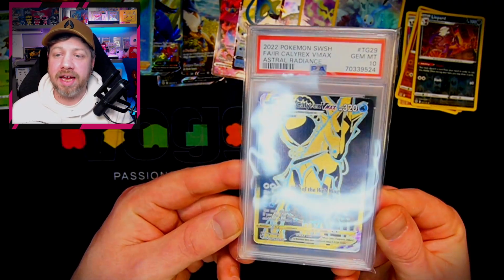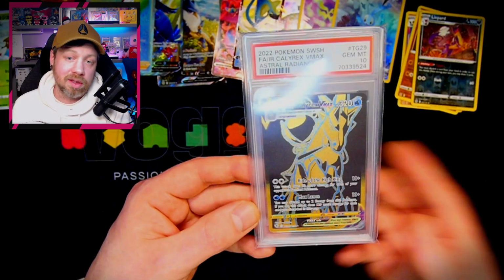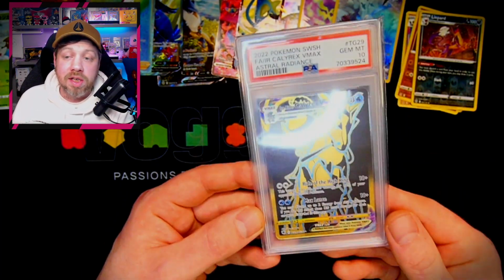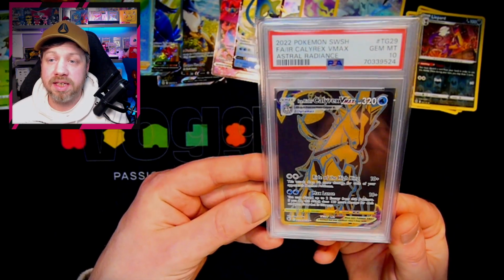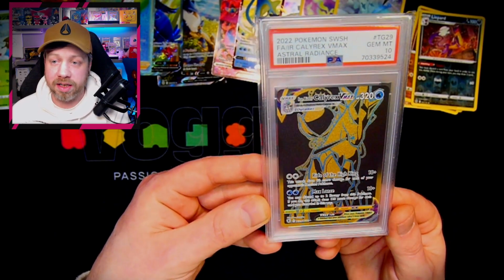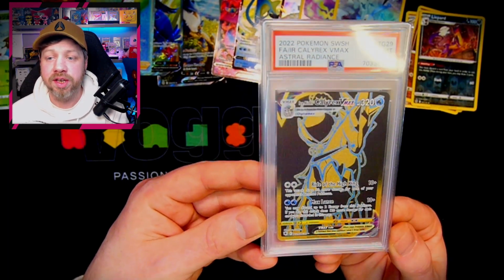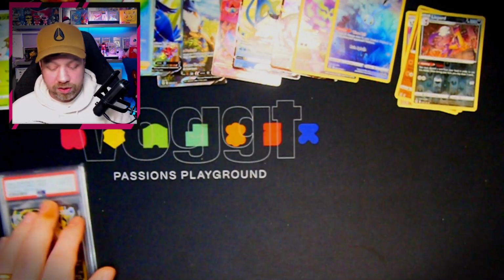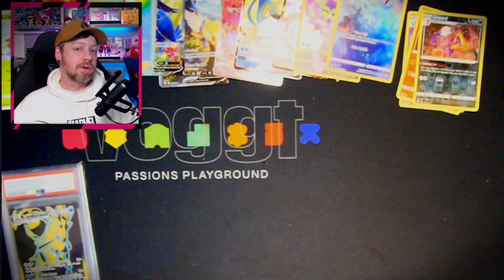So not only are we getting packs, blisters, the collection box as well, and the most important thing, the socks, but we are also getting a PSA 10, a Gem Mint 10 Ice Rider Calyrex Gold Full Art from Astral Radiance in the Trainer Gallery. That is so, so sick. Right, give me a sec and we will do a little recap.